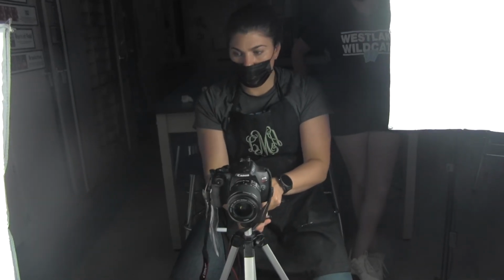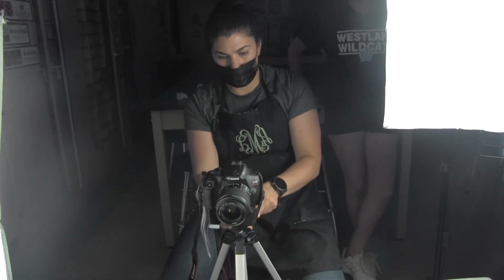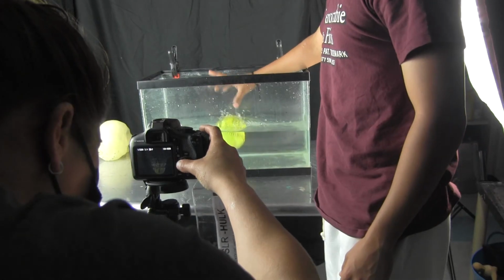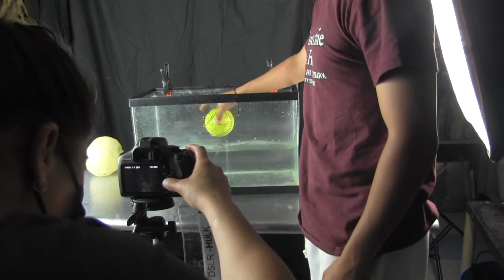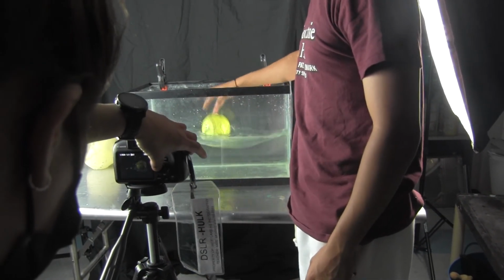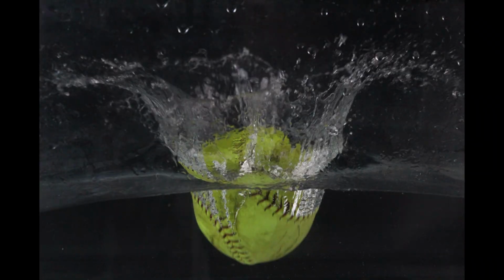The thing I enjoy most about the project is the troubleshooting, so working with the students, trying to figure out what works best in terms of lighting and exposure, and also just playing and experimenting to see how we can do the same sort of photograph but use different props and different setups.